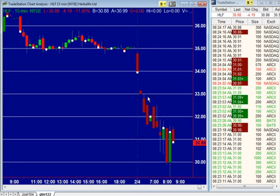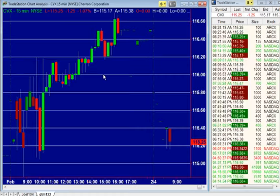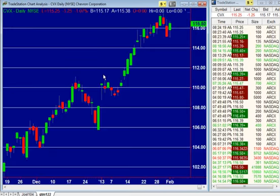We mentioned Google getting a downgrade. We have some other key downgrades this morning as well. Chevron is getting downgraded at UBS, citing valuation. The stock is trading down in the pre-market. It's down about $1.25, trading at 115.25 after closing fairly strong on Friday at 116.50. So Chevron is coming under some significant pressure here.